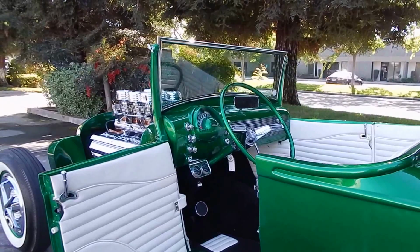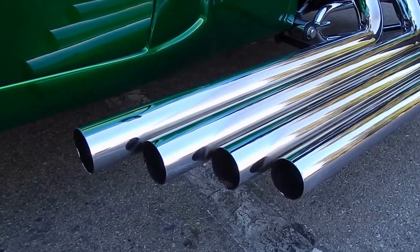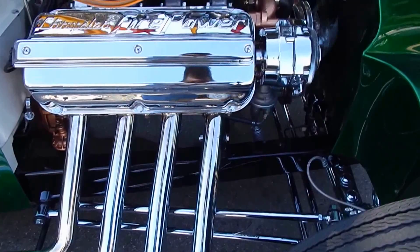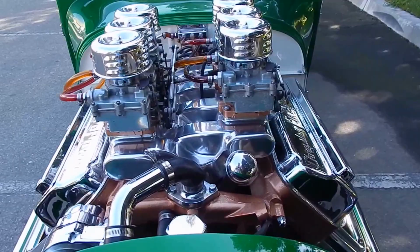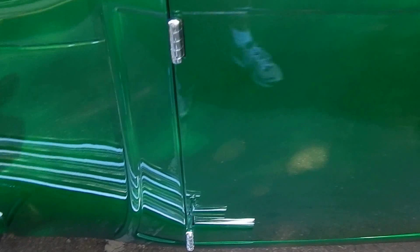All right, let's take a look at the engine here. Might as well do it with it running. Yeah, baby. Monster.